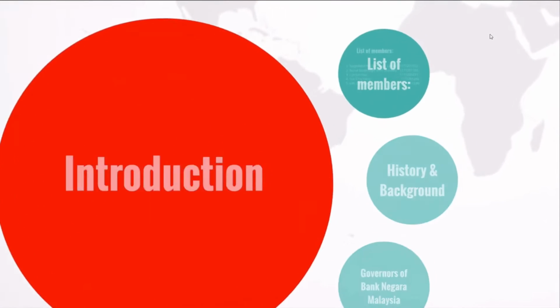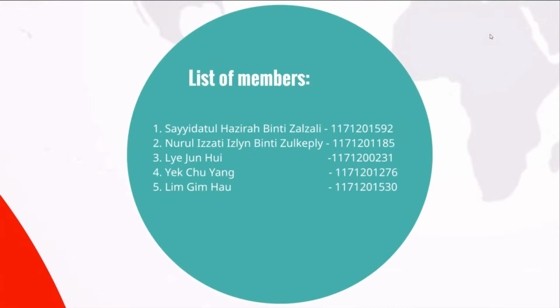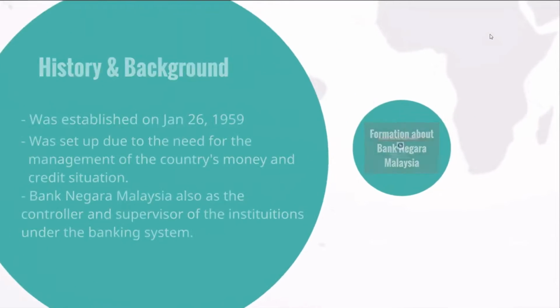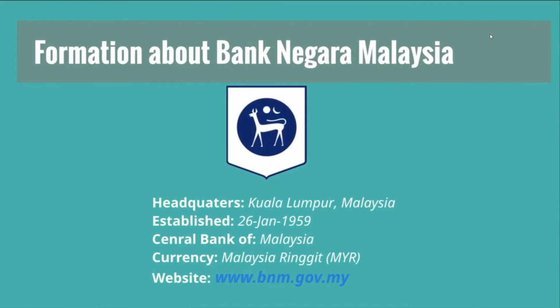For our introduction, I would like to introduce my group members, history and background of Bank Negara Malaysia. The Bank Negara Malaya Ordinance 1959, which established the BNM, was enforced on January 26, 1959. BNM's main purpose is to issue currency, act as banker and advisor to the government of Malaysia and regulate the country's financial institutions, credit system and monetary policy. This is the information about Bank Negara Malaysia.